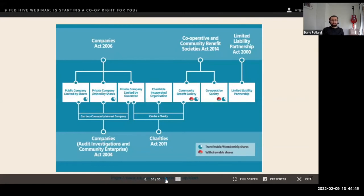As Petra said, we could spend a long time talking about withdrawable shares, but it is optional in societies, and it will be specifically mentioned in the rules as to what you can do and how many shares you can have. There's no requirement to specify an amount of share capital when you register. You can just say it's an option, and then you can do share offers where you can raise as much money as you need to.